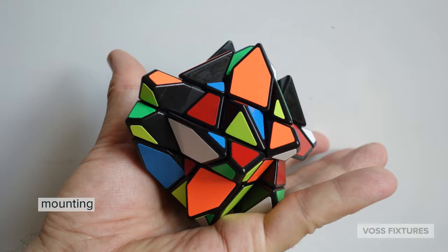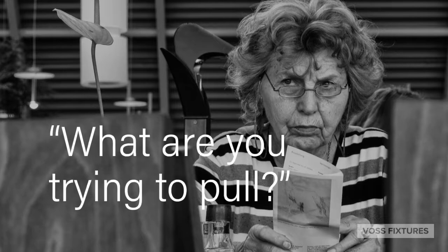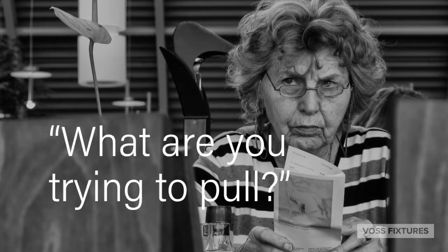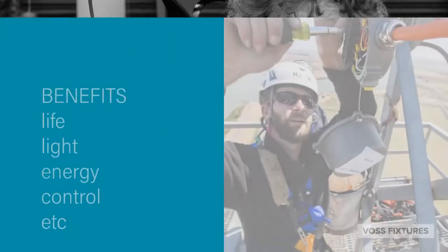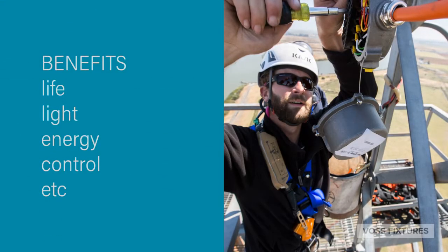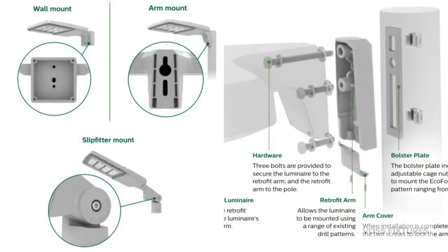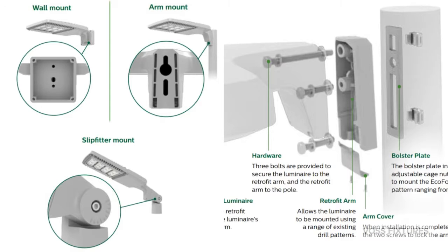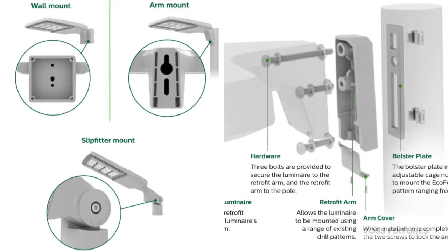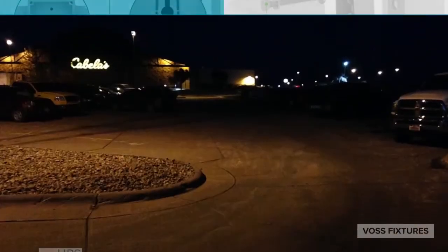Replacing a complete fixture is never as easy as replacing a bulb. That can be a put-off for some customers considering LED, particularly when combined with the additional cost that comes from most fixtures. But if the improvements in life rating, light quality, and overall performance are compelling, the mounting doesn't need to be a deal breaker. Most quality LED site and area products offer multiple mounting options to facilitate easy one-for-one replacement, and some even adapt to a variety of drill patterns to further simplify things.